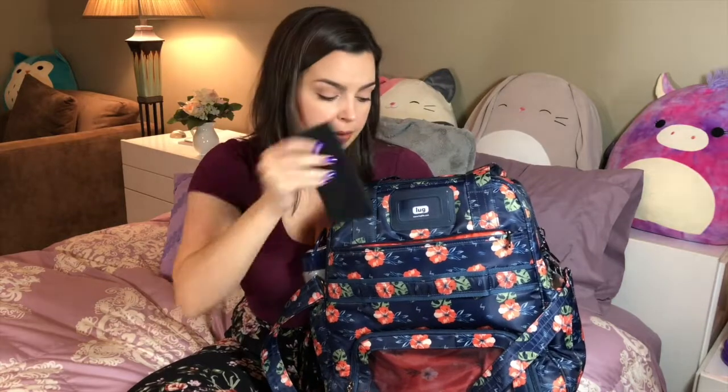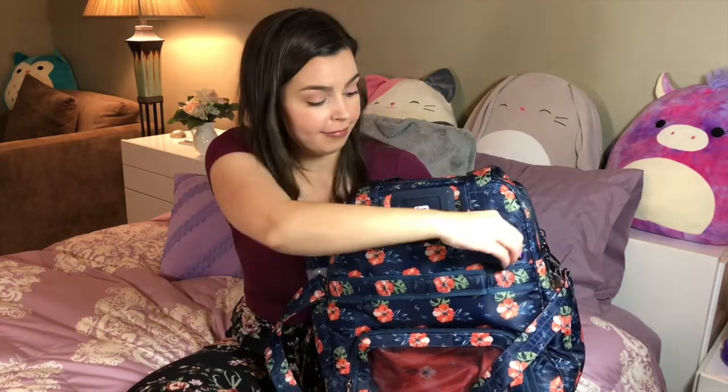This is the case for my sunglasses, which are currently not in here because since I've gotten here, I needed to use them, so I just plopped it right back here. In this section, I unzip it and I will either put shoes or my makeup bag. If you would like to see what's in my makeup bag video, I will link it right here. It matches this too. Super cool.